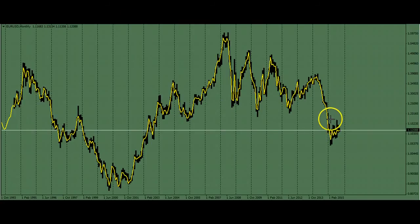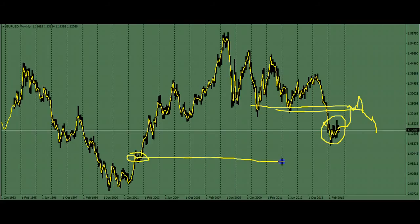This is very interesting territory now. This is like an abandoned baby in a way. I do think the next move will be up into this, if only for that trade. And then who knows, right? After that, since the groundwork's been laid, this is the doji. The next doji looking to be retested just below par.